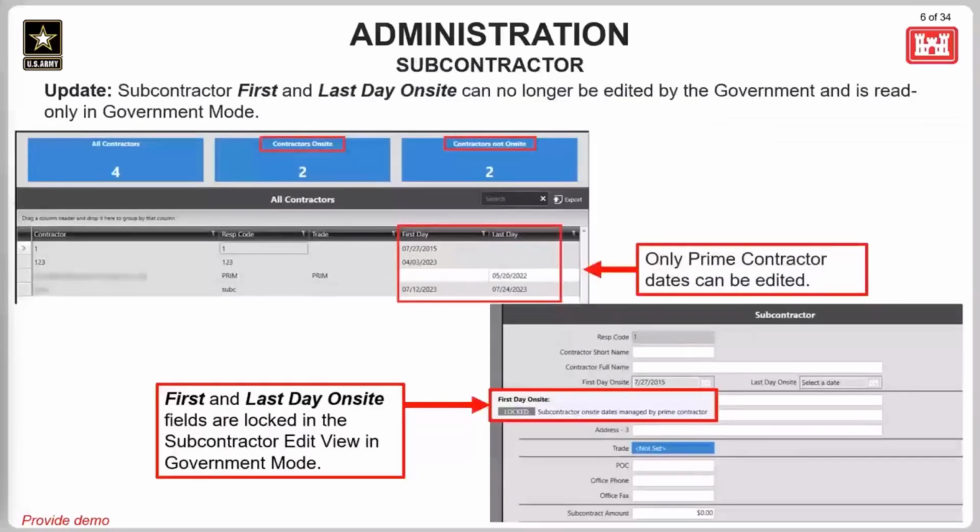Okay, so the second change for this is the ability for the government to enter subcontractor first and last days on site. Since this is really the responsibility of the contractor, these first and last day on site fields for any subcontractors will no longer be editable within government mode. So these will only be able to be updated for subcontractors within contractor mode.